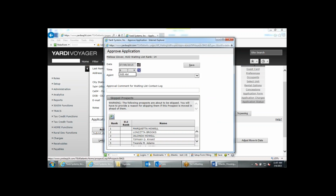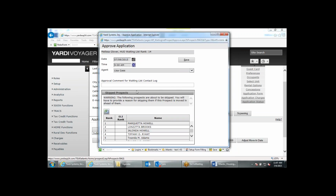Since this property is using our 50059 waiting list style, we're going to get an approve application screen for our waiting list. What this is going to do is require us to input a comment for our waiting list contact log before we approve our application. So let's put in a date and time that they got their application approved. Let's say that it's today, at 9 a.m. this morning. And let's just go with Lisa as the agent that approved the application.